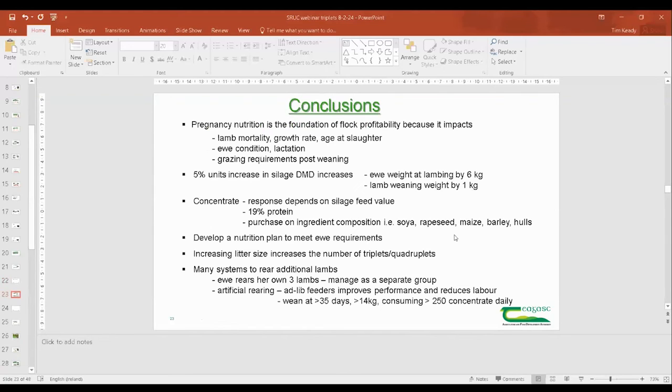For example, in the study I gave with silage quality, there was a difference in the condition score of the ewes at lambing of 1 unit. And at the point of weaning, there was a difference in condition score of 0.5 of a unit. That meant that the ewes that had been offered high feed value grass silage, if we maintained them at that condition, were nearly fit to join the ram whenever they were joining the following October.